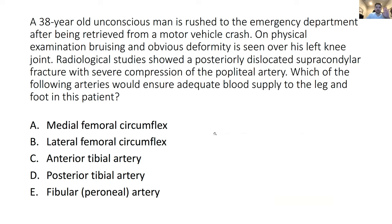And this is the question why I don't want you to get confused with the medial femoral circumflex at the hip and the knee.